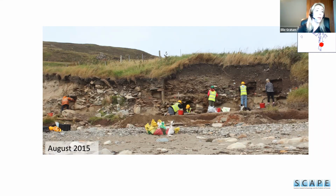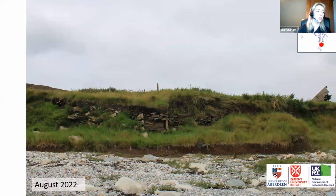But if you just look at that well structure where Simon's digging down there, you can actually start to see it eroding out of the section last year. So the base of the slope has eroded back and breached that well structure, despite that revegetation that gives the impression of stability and stabilisation. So there's a need for ongoing monitoring and quantifying the rate of loss there.